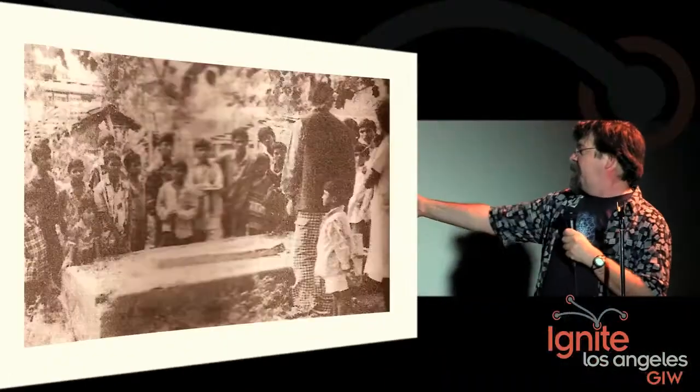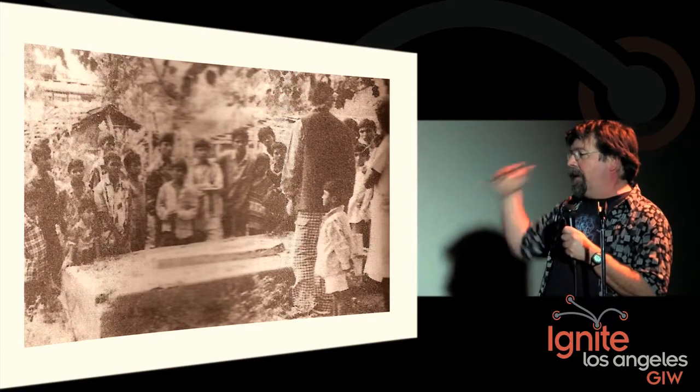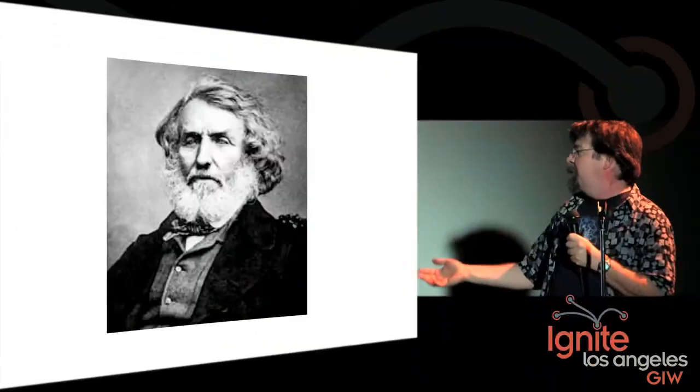Over the course of 23 years, he worked on this, and he finally died. That's actually a shot of his grave in the center of India. Very sad. Everyone say, aw. He dies in 1823, only about halfway through India. So how are we going to finish this project?